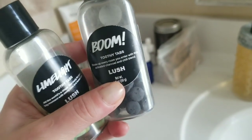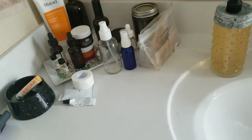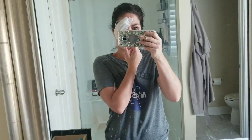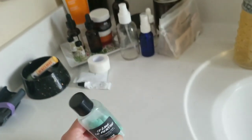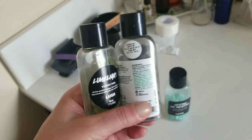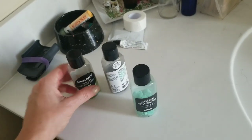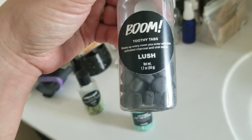But I started using this since October, and let me tell you, my tooth sensitivity is gone. Right on my right fang, I had a sensitive spot. Gone. And then this is their mouthwash. This one tastes like Scope. Love it. Boom and Limelight obviously don't have a minty taste. I am going to get the Miles of Smiles, and Dirty is also a mint one.